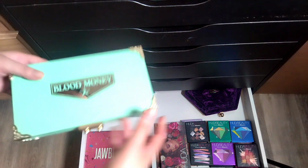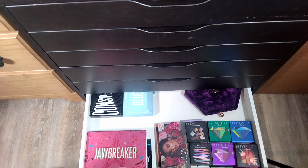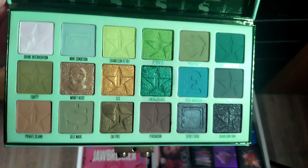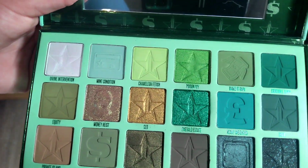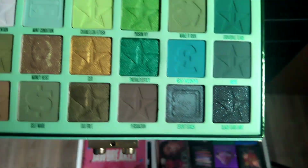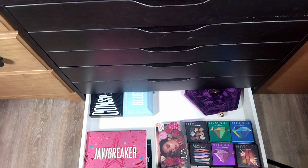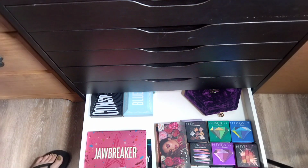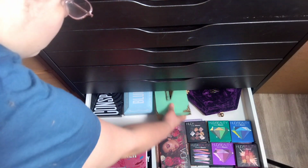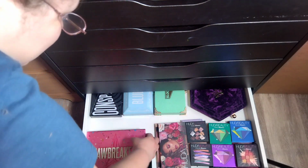And then this is the latest one I got. This is Blood Money. I think I got it on Nordstrom Rack. Yeah, it was on sale. Pretty greens. This reminded me of the Wet n Wild green that I had, so I figured I already have it here. I haven't played with it much. I'm excited to use them, so I'll be keeping this one. If I can fit it in here. Let's see. Yeah, fits good.